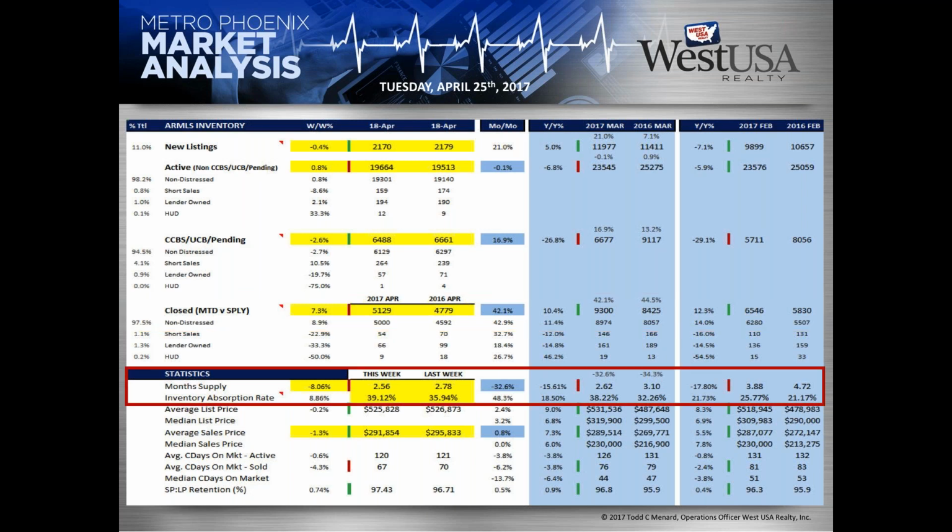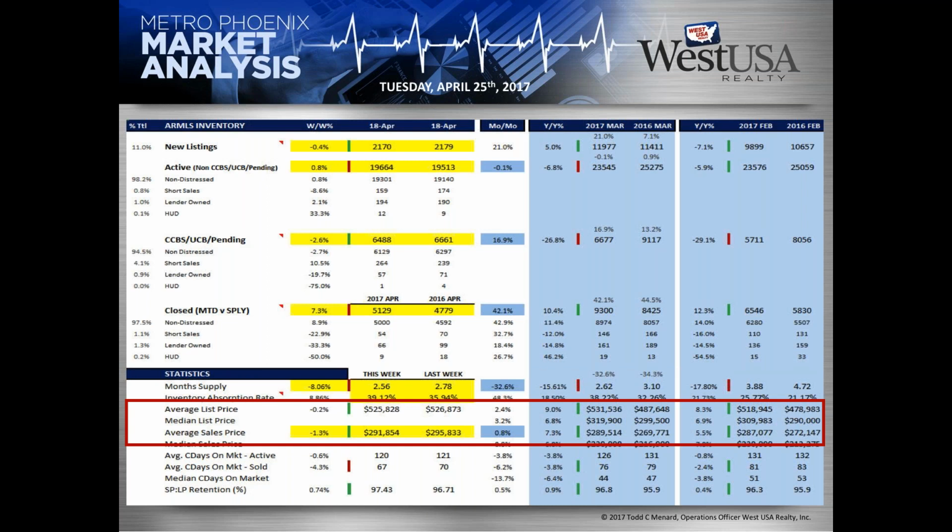So taking a look at the statistics down at the bottom, 2.56, we slid from 2.78 average month supply down another 8%. The market's heating up, and that's not good because that typically is pushing the prices higher, as we talked about. And we've got to replace that inventory. But how it affects us is, this past week, we've been talking about how the average list price and the average sale prices have just been going up and up, an 11% gain over the last 2.5 months in sale price.